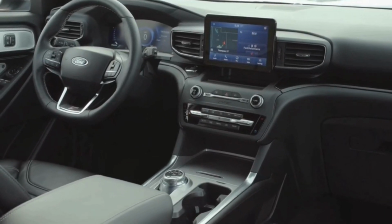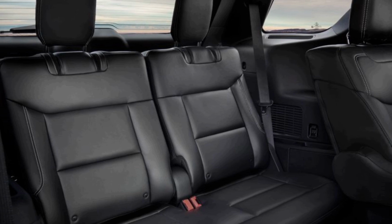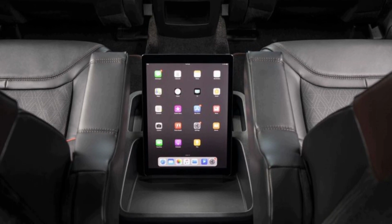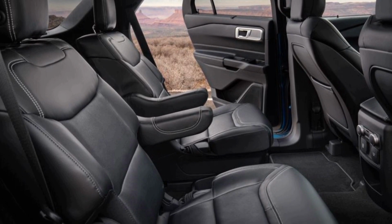The Ford Explorer comes standard with a third row of seats that accommodates 2 passengers. The Base Explorer second row is a 3-person bench, making for a total seating capacity of 7. Higher trim levels have a pair of captain's chairs in the second row, meaning they seat a maximum of 6.